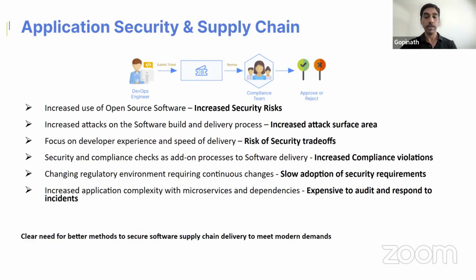And so with that, there are increased compliance violations that we are seeing in the production environments. We are also seeing some of the systems that are running software with vulnerabilities that haven't explicitly been taken exceptions to. So the increased application complexity also contributes to multiple microservices, dependencies, multiple teams, and making it much more expensive for the audit and responding to incidents.